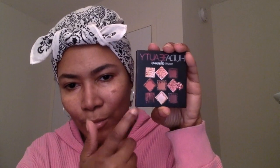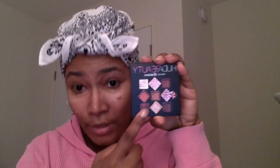So I picked up that, and then I picked up this HudaBeauty Mauve Obsessions. These little palettes that she came out with. I think she came out with like 4 of them. This is the one I was more attracted to, obviously, the Mauve Obsessions. I wanted to pick up the big Desert Dust palette, but it was between the big Desert Dust palette or another palette, and I chose the other palette because I wasn't gonna get both. But I did pick this up.